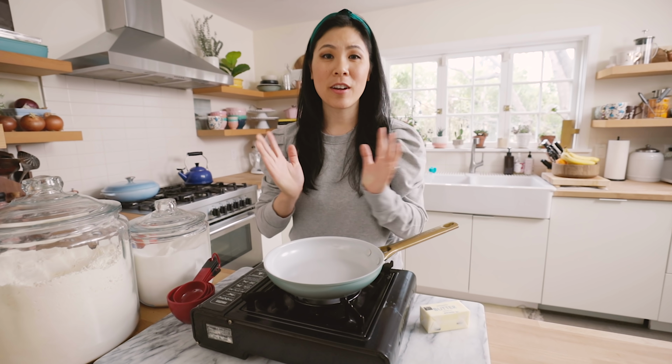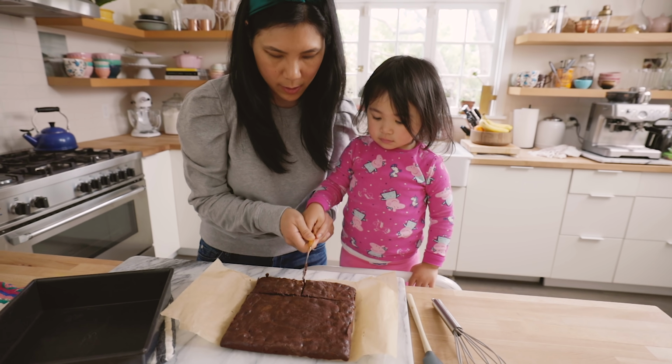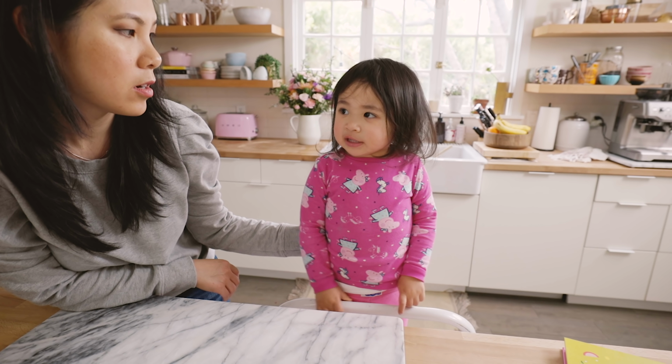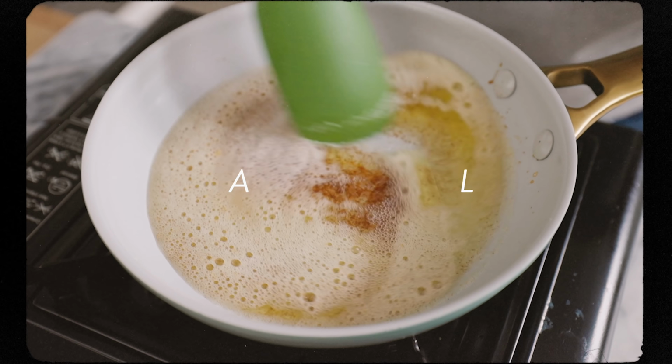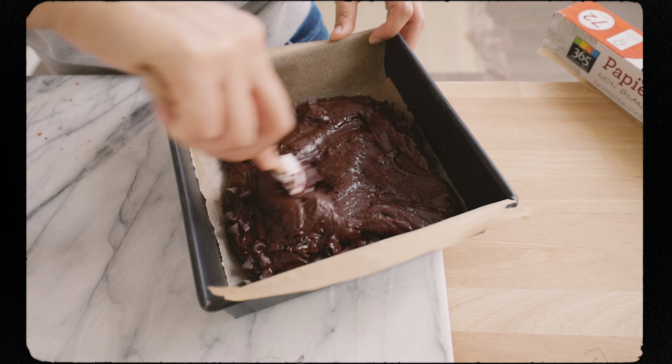Alright guys, today we are going to feed our soul with some chocolate. I'm going to be making some fudgy chocolate brownies. Brownie chocolate. I do love a good cake though, I'm not going to lie.